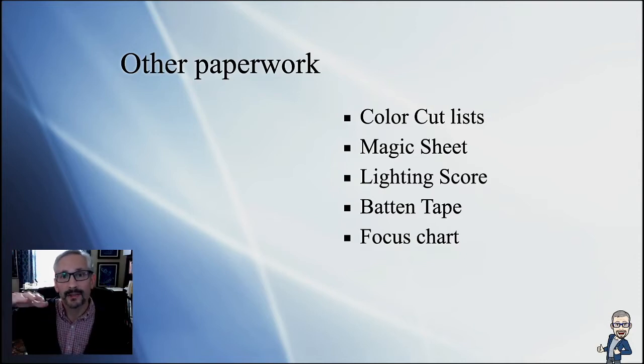If lights drift out of focus slightly as they heat up and contract, metal sort of expands and contracts. If those lights aren't tightened down right, sometimes they drift out of focus. We can refer back to the focus chart and see exactly where that light is supposed to be pointed, in the absence of the lighting designer, who's not there to tell you where to put it.